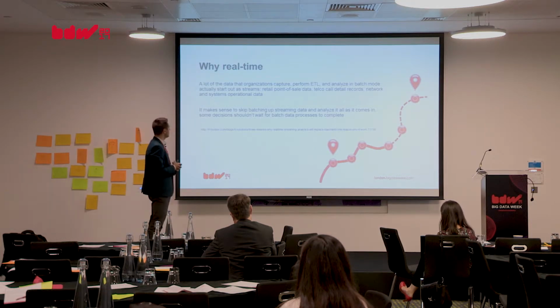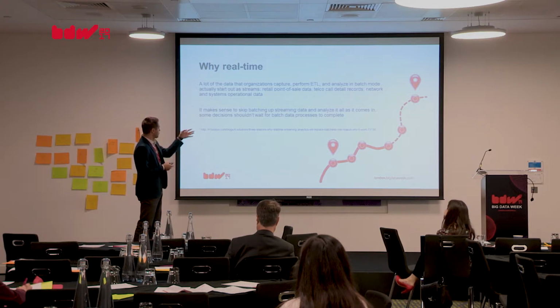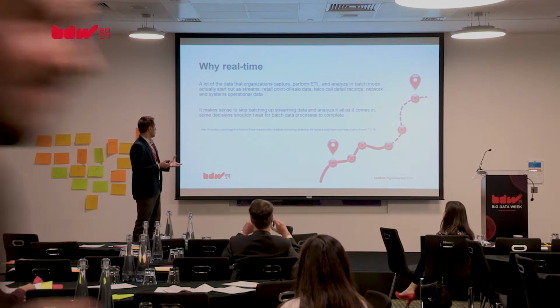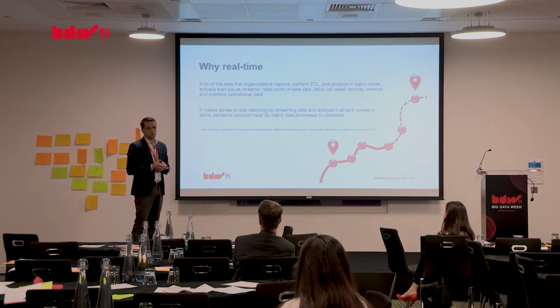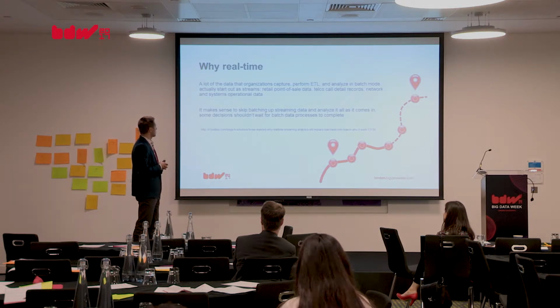Okay, so why real-time? A lot of data that organizations are capturing and analyzing, performing ETL on, actually starts out as streams of data. There are a few examples: retail point of sale data, telecommunication, network traffic, air traffic data. Well, it makes sense, given the fact that there is a lot of open source software that you can use to perform this type of analysis in real time, and that runs on commodity servers, meaning that even smaller organizations now have the capacity to do this kind of analysis. It makes sense to take a look at that data as it comes in. So skip the batch processing and move towards streaming data and analyze it.